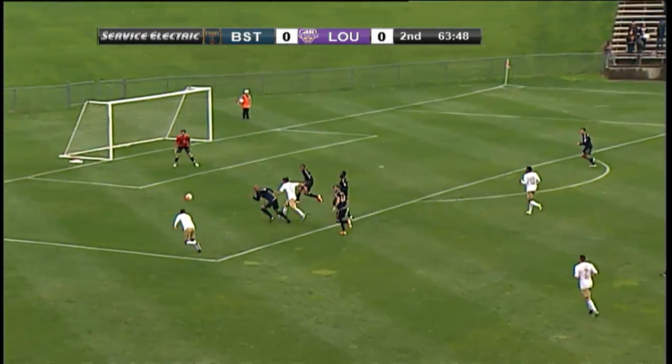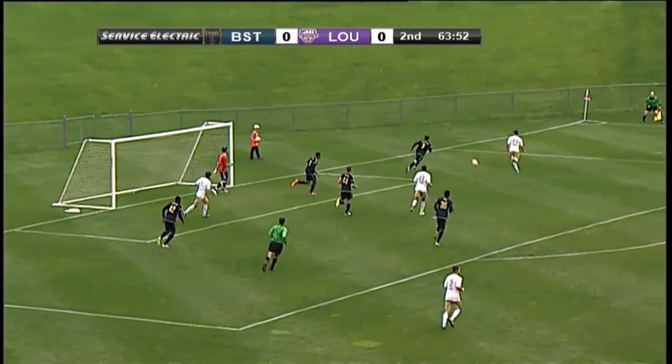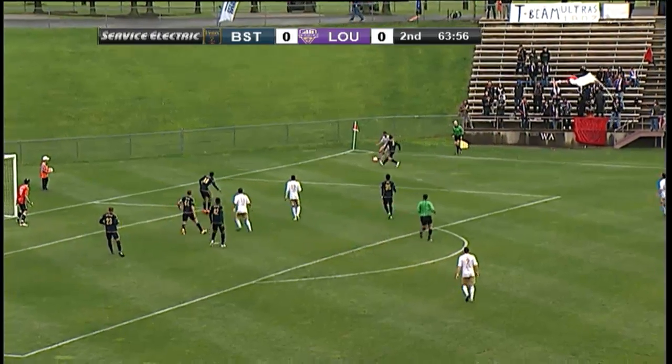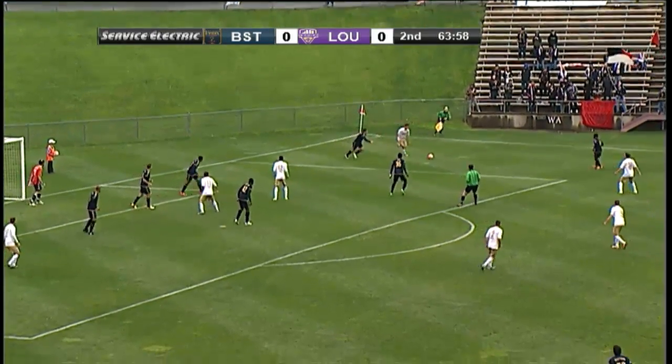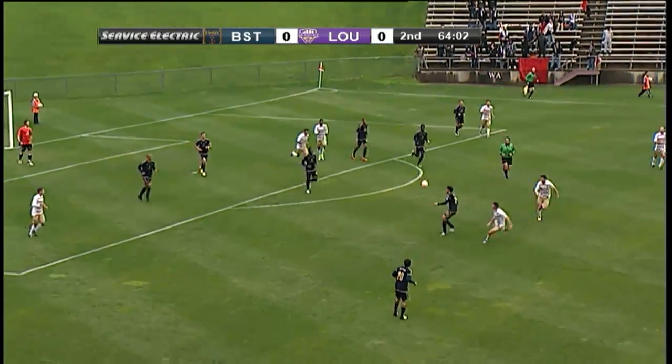Chance here, Huffman and McCabe. Here's the cross to the back post. Luban cuts it inside on Washington with the cross. Headed out, Trusty.